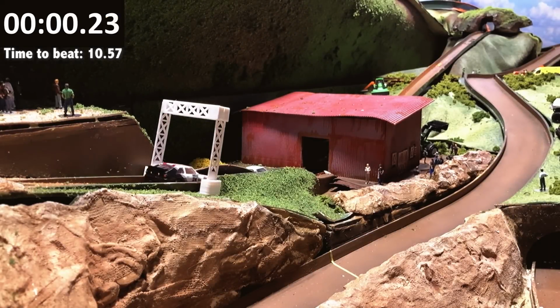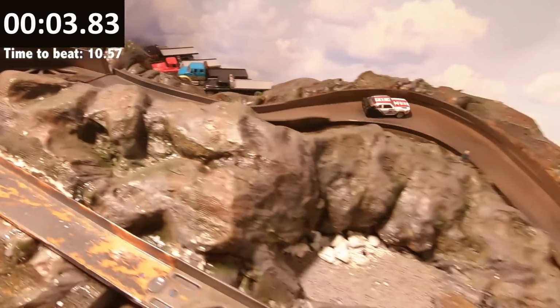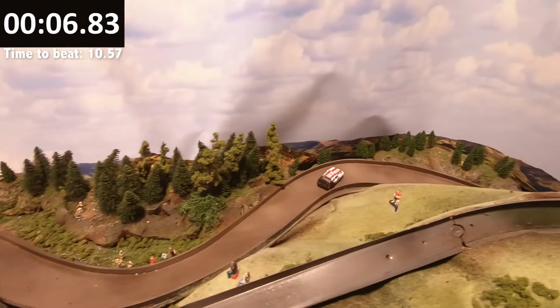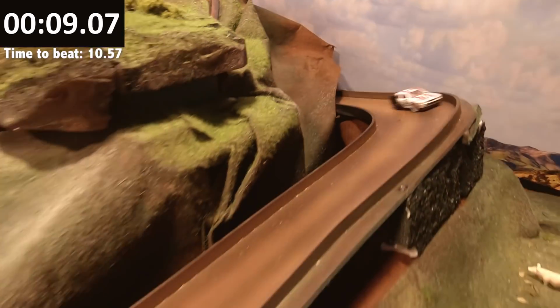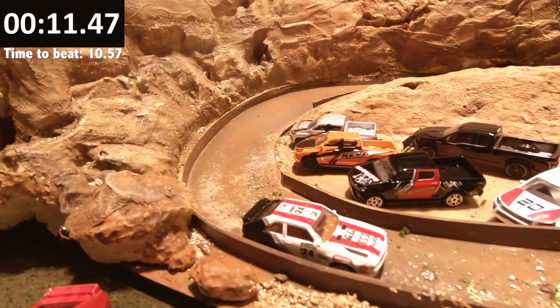Okay, Daddy G takes on the hill climb. Through the U-bend, up to the hairpin, into the forestry now. Goes behind the mountain, into the elbow. He's going to be off pace here. Oh, our first over 11 second time, 11.47.